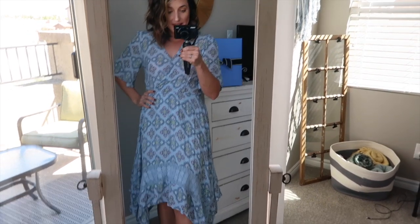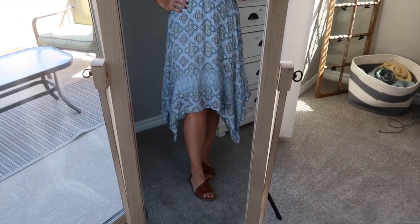Decisions. This is my last piece from my daily look box, and I do not know what I'm going to keep. So I really need your guys' help. Tell me which items you think I should keep.